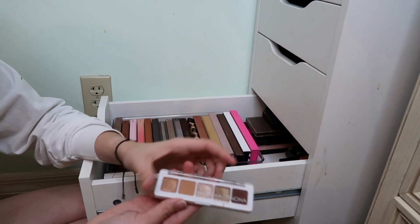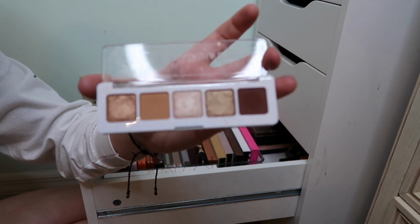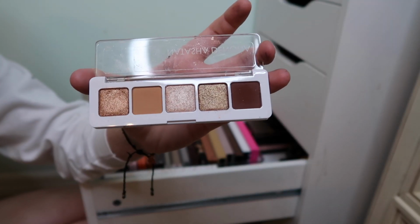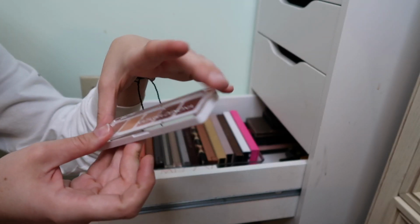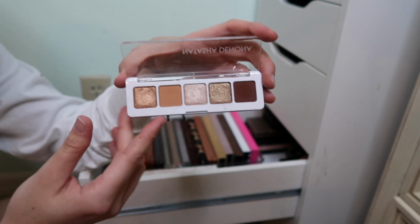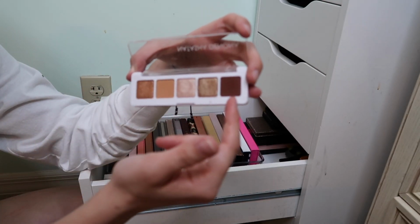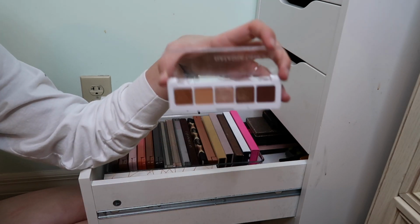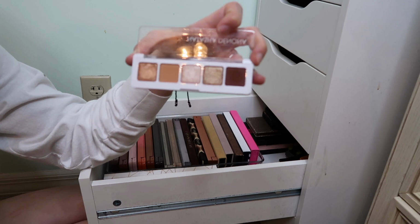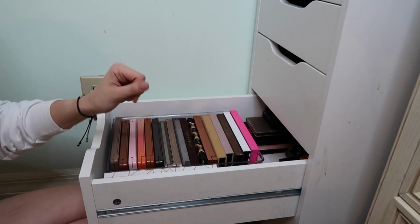Then I have this Natasha Denona Mini Nude palette. I really do like this, and it is a mini, so it's nice. It's really nice for travel just because it's so small. I do enjoy this palette. However, I have created like solo looks with it, like putting this in the crease and then just topping with one of these and then deepening the outer corner. So you can create a complete look with it, but if I were to travel somewhere, I would bring this in conjunction with something else.